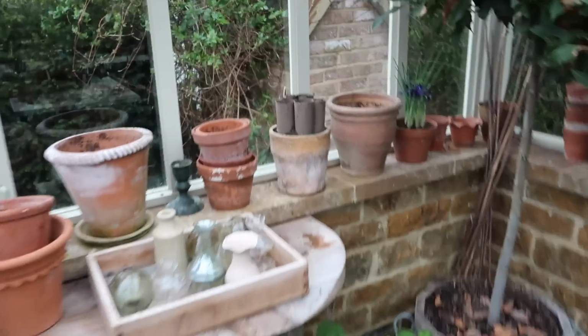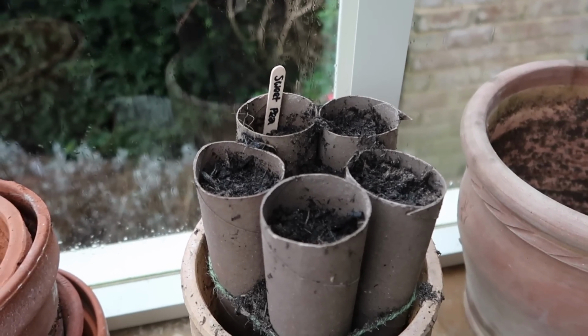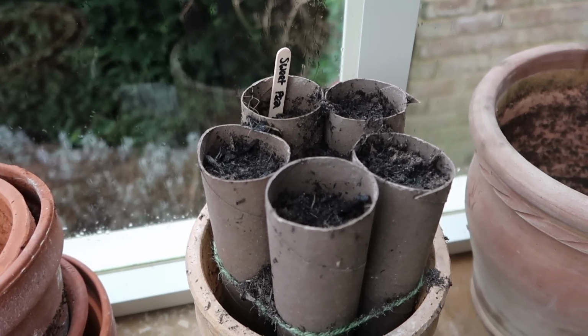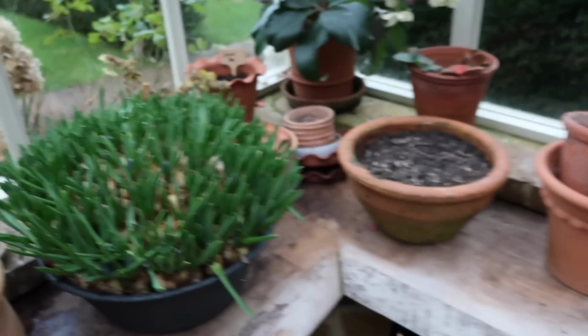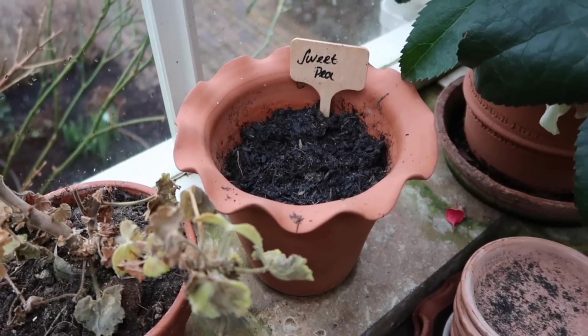So these are just one set of the sweet peas that I grew, that I filmed with Jake yesterday, again in the kitchen roll tubes, which are perfect. And then where did I put the other set? Oh, I've just hidden things all around the greenhouse. Where are they? Oh, here we go. Yeah, just in the corner here.